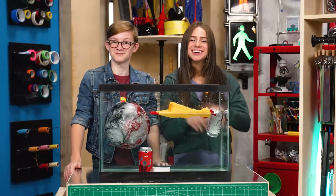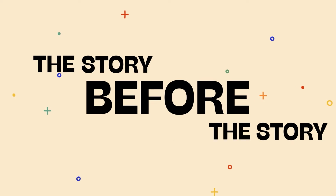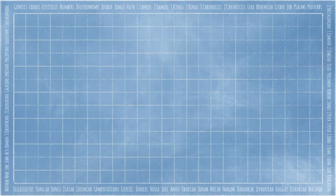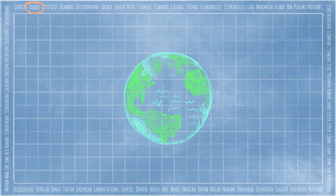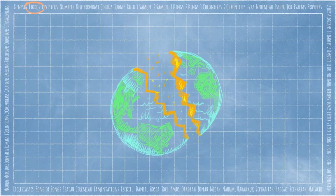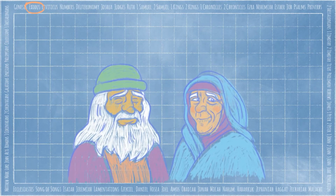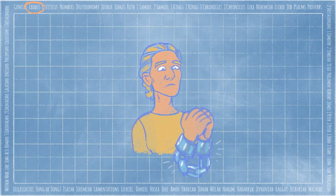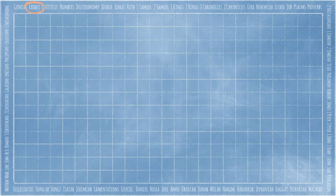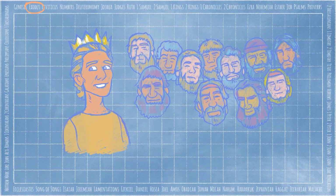Now it's time for... The story before the story. Today, we're in the second book of the Old Testament, Exodus. God created everyone and everything, but people turned away from God. Still, God made a plan to bless the whole world through Abraham and Sarah's family. Their great-grandson Joseph was sold into slavery in Egypt. But after many hard years, Joseph was made second in command of Egypt and saved his whole family from starving.